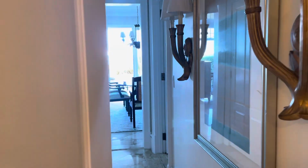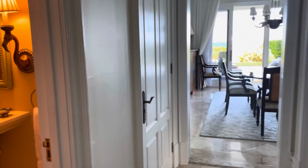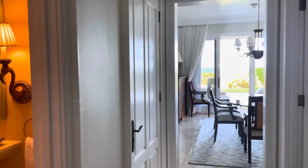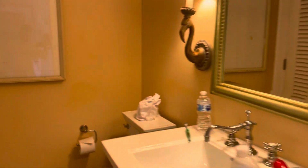Hi everyone, this is a review of room 5101 at the Palms Turks Caicos. Full disclosure, we've already been here for a couple nights, so it might be a little bit dirtier than it normally is, but just want to give you a quick tour.